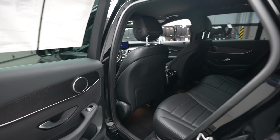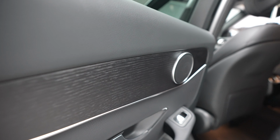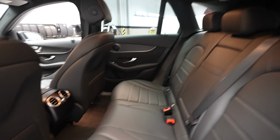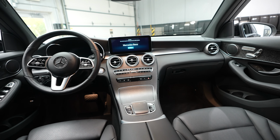Let's take a look at our rear seats. Got this dark wood trim accent throughout the vehicle. Rear seats. And quick look up at the front of the vehicle.